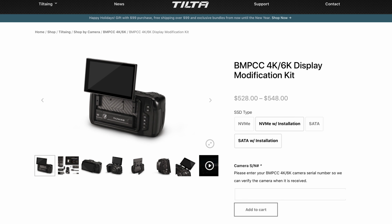Tilta actually makes a custom accessory kit where you can turn your LCD into a tilt screen, but I feel like at that point, when you're spending that much money to make it a tilt screen, you might already be going over budget, and getting something else might be more worth it.